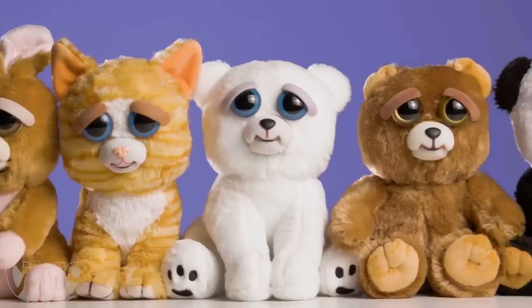It looks just like a stuffed animal. What's surprising about that, Adam? There's nothing surprising about it. This thing doesn't do anything. Ow! Goes from cute to creepy with just one little squeeze.